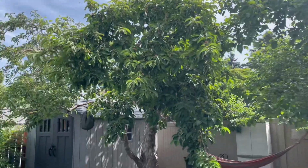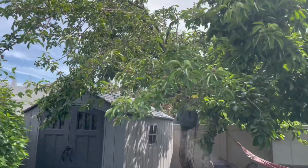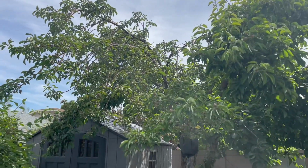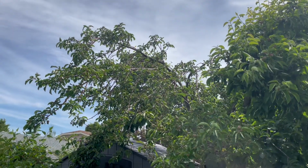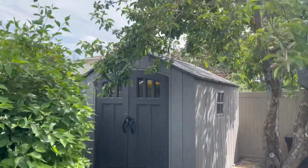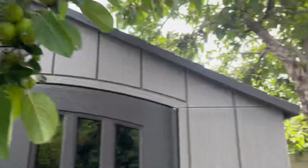This is the apple tree's current state. So it's loaded. This side of the tree, interestingly, is kind of curling its leaves. I think it's because we took a lot off the top that it hasn't been exposed to full sun ever. But I have faith that it'll be okay, because if it wouldn't, it wouldn't have this much fruit. It wouldn't be ripening the fruit, but we're loaded.